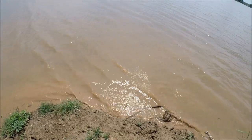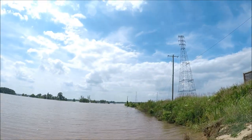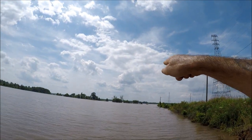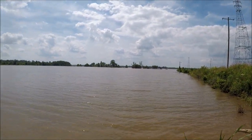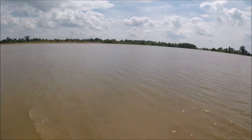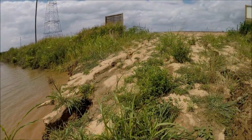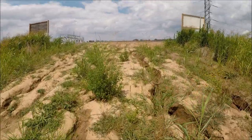River is definitely up in here. As you can see over here in the distance, if you look, you'll see a telephone pole. Just beyond it is the river. So the river is definitely up in here. Wonder what kind of fish it holds. We can guess that it's definitely got catfish, right?